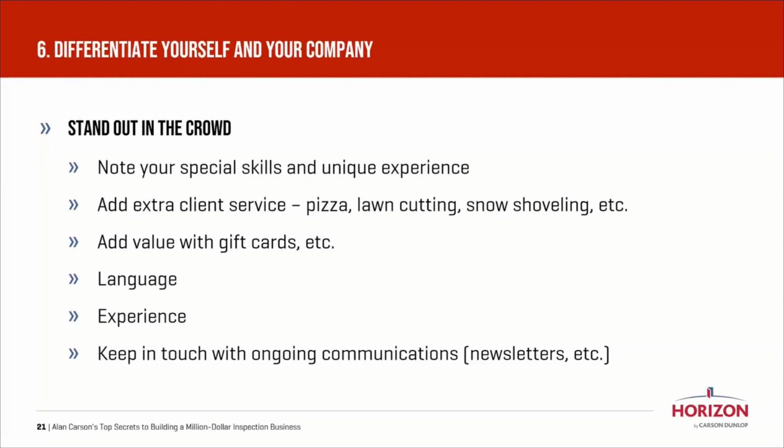All right. I am going to touch on differentiation, and some people call it unique selling proposition. Some people call it competitive advantage. I call it you want to stand out in the crowd and you want to be different. You want to be memorable.